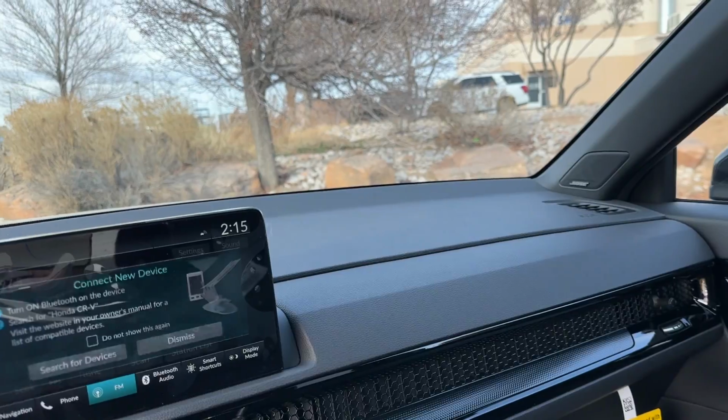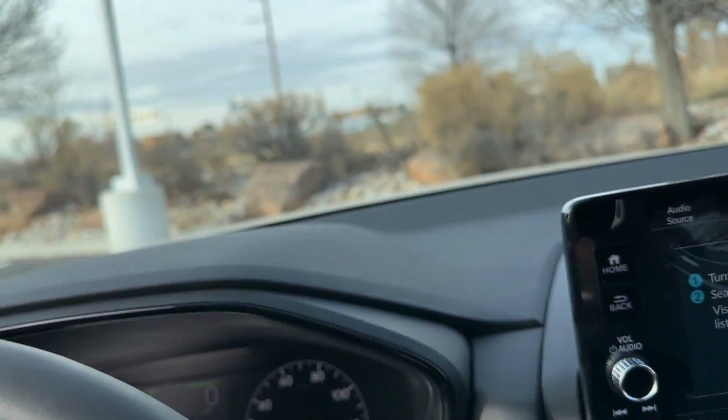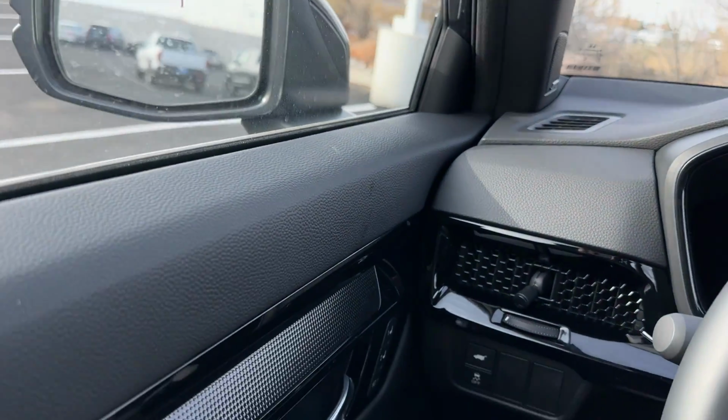Start it up. Hear the engine now, but sometimes if the battery is actually pretty charged, or depending on the temperature on the outside, or if you have your heat on or whatever's going on, it'll just be electric only. You probably won't even hear it, but very quiet.